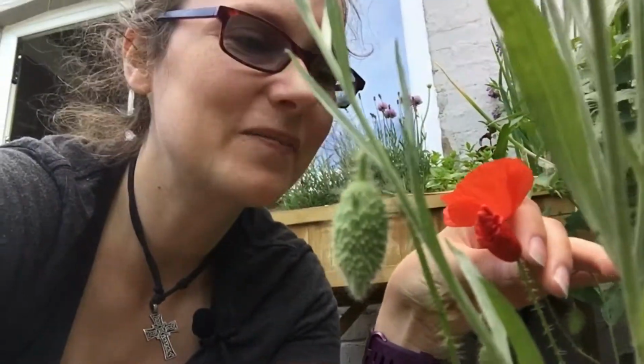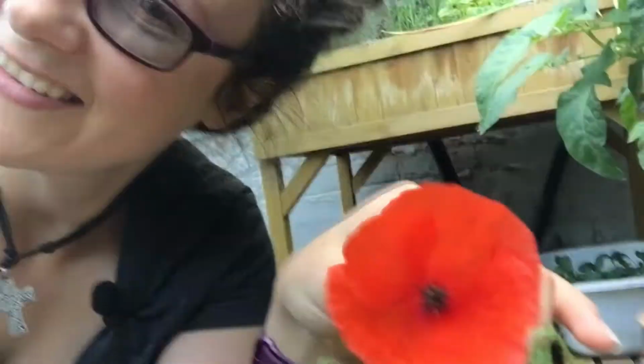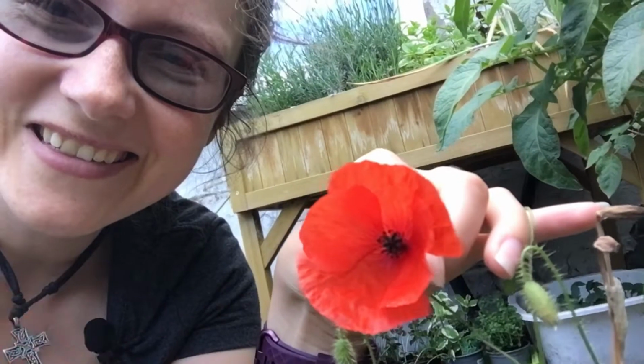Now to show you too while I'm over here, my first poppy has blossomed. How cute is that? I like poppies. I like all the different colours that you can get. It's pretty. It's the simple things that make me happy.